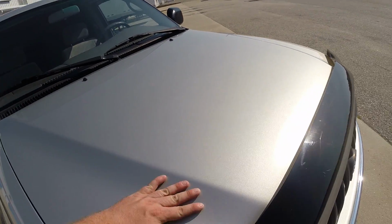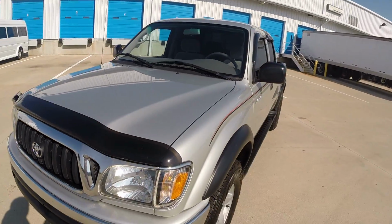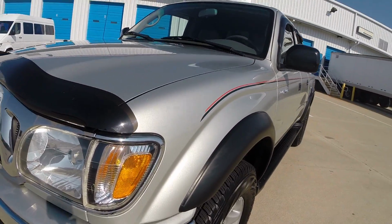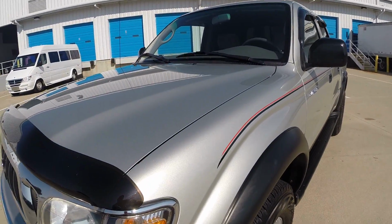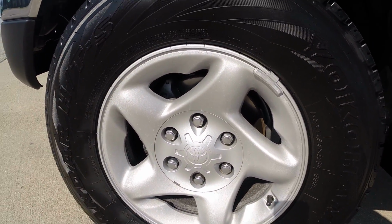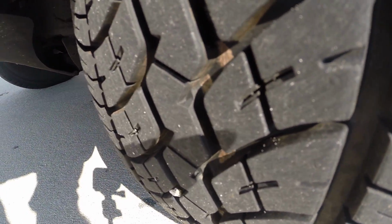Hood is very clean, no rock chips. The paint is in excellent shape. Very smooth finish, glossy shine to it. I see no dings looking up and down the side of the car. Wheels are in good shape. The Yokohama Geolander tires, like I said, basically brand new.